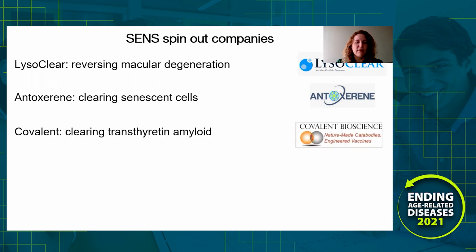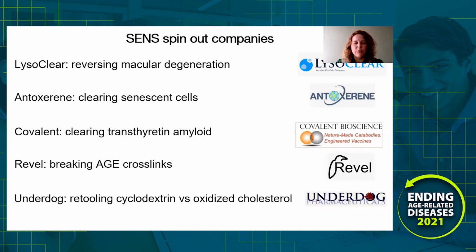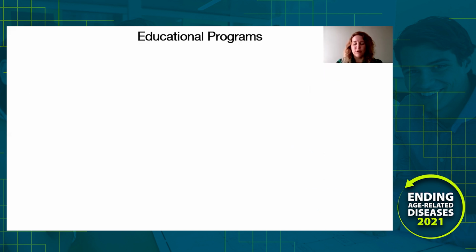We have Covalent Biosciences that is interested in clearing a form of amyloid, and they have catalytic antibodies. There is Revel that is interested in breaking advanced glycation end products, so the non-enzymatic crosslinks we talked about earlier, of the extracellular matrix. They're looking for compounds that can break these bad crosslinks. And then very recently, Underdog Pharmaceuticals was spun out, and they are retooling a cyclodextrin against oxidized cholesterol. To be specific, it's the 7-KC that they are targeting. So that's all very exciting.